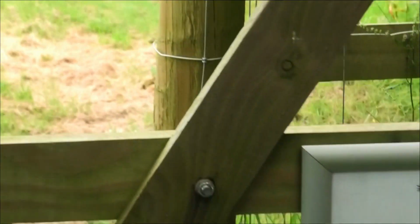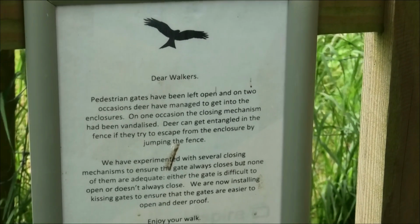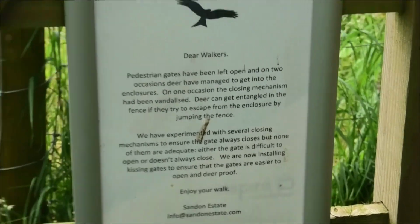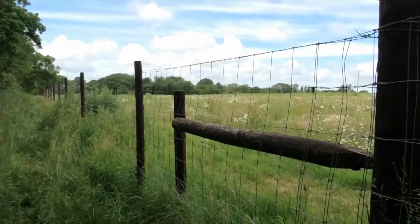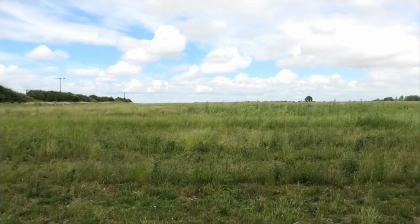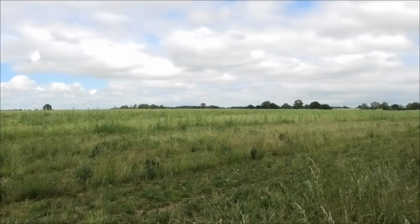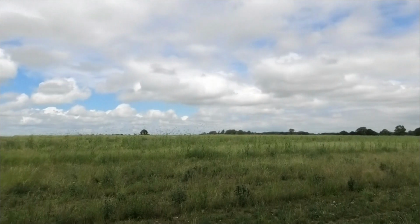Sandon Estate, and their warnings about deer getting in, and there's a lot of them around here, hence the fences. Lots of scrubland up here, which wildlife absolutely loves, hence the plethora of skylarks out there.